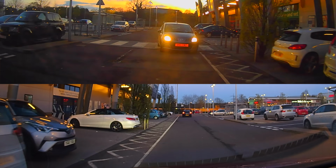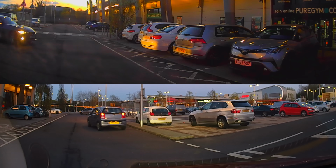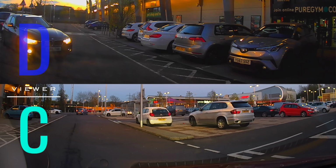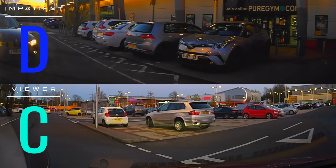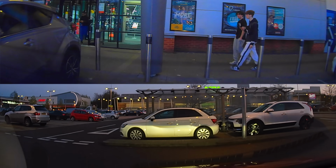In any case, my viewer just steers out to the right and it's a close call with the impatient driver from behind. For this clip, I'm giving my viewer a C and the impatient vehicle behind gets a D. Don't forget, all these ratings are down to risk. They're not about blame. Keep safe.